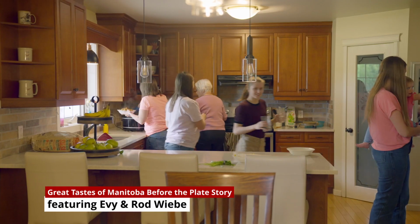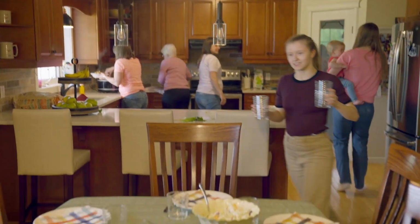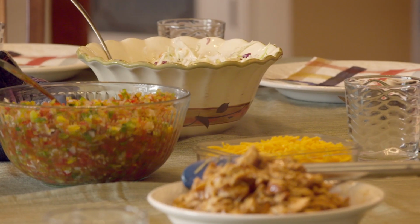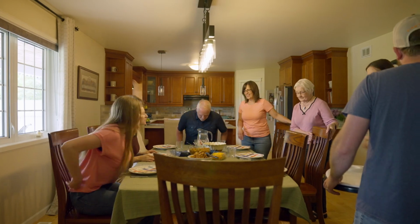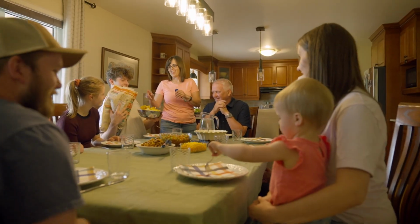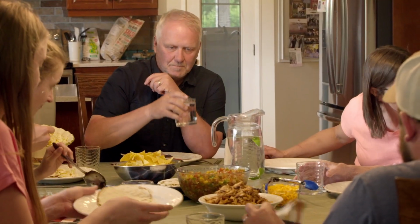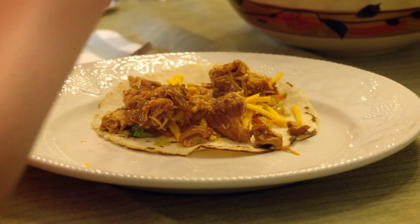I take my responsibilities to taking care of this farm very seriously, and the chickens that are in my barns. I take it as seriously as I take my role in taking care of my family. I'm very proud to be a Manitoba chicken farmer. We're part of a whole community that makes sure there's fresh, local chicken on our shelves every day of the year.